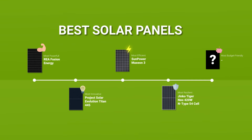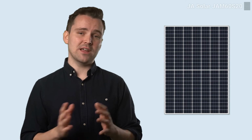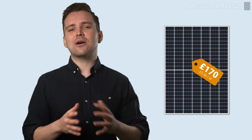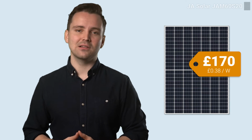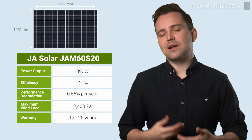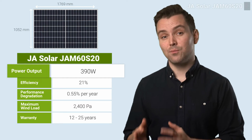Solar JAM60S20. While these panels are less powerful than the others on this list, they really offer some bang for your buck, costing only around £170 per panel, making them by far the cheapest on this list. With a solar output of around 390 watts, these solar panels make a great option for smaller homes.